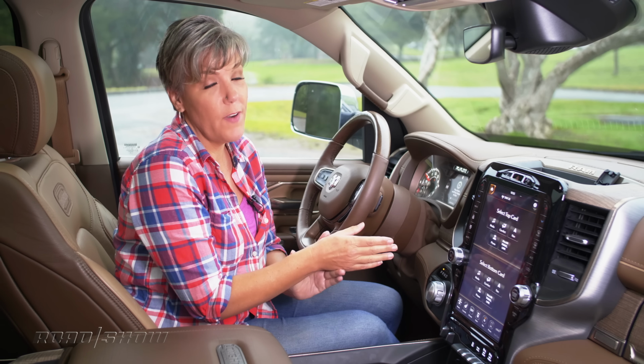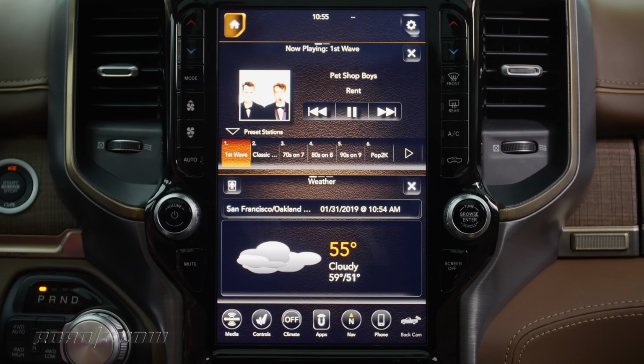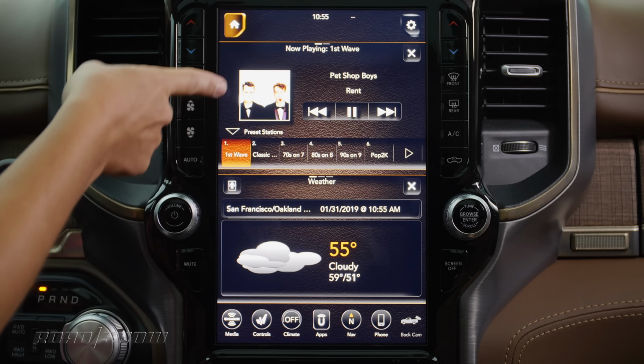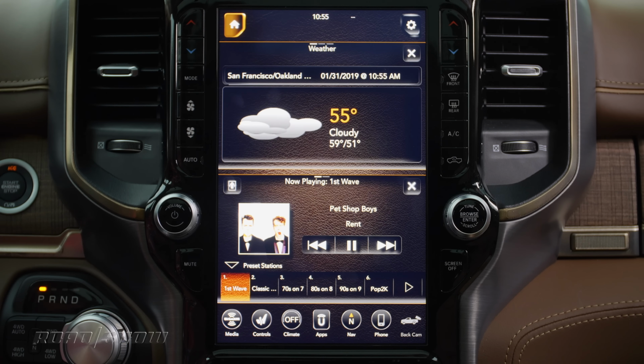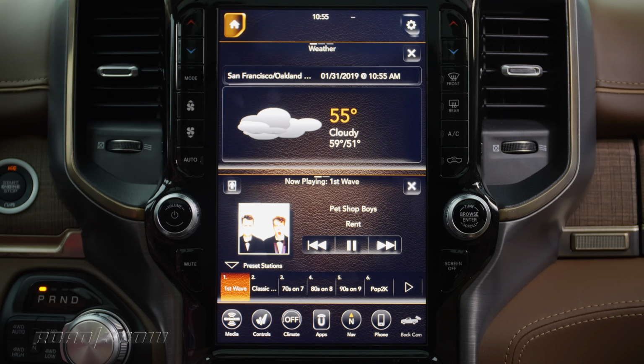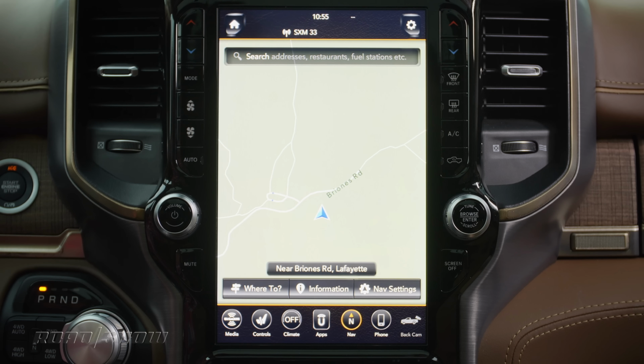Now, if you want, you can divide the screen into two sections just by choosing one of these 5 options. And then if you want to flip them back and forth, just click on that little button so you can have whatever you want on the top and whatever you want on the bottom. But if you want to have one function across the whole screen, just choose from these tiles down here. So navigation, boom, right there, full size screen.